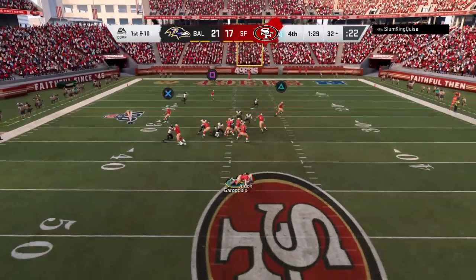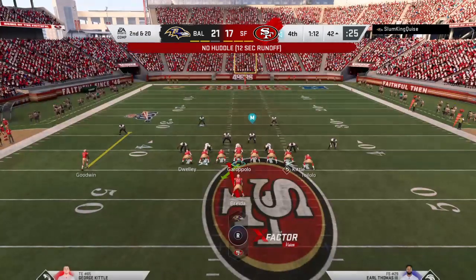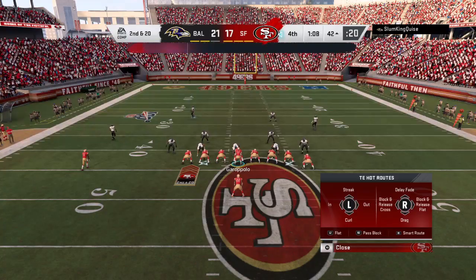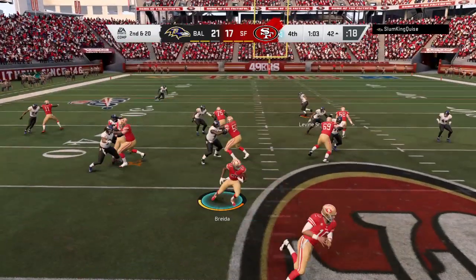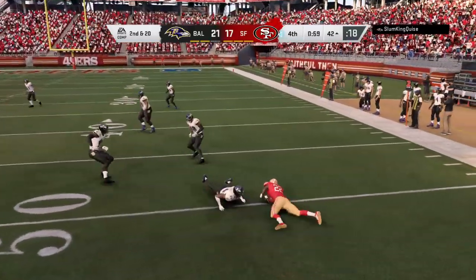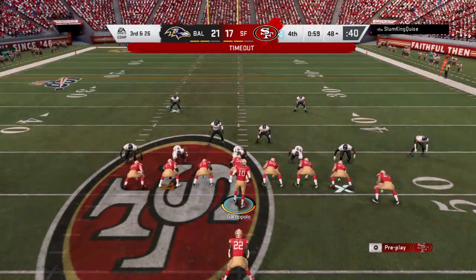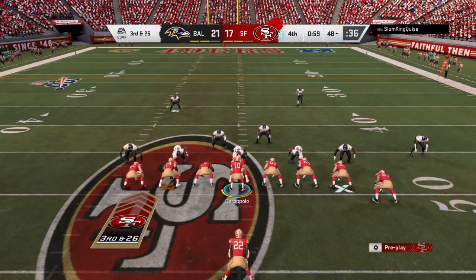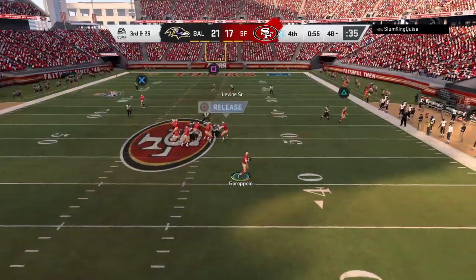Garoppolo after the fake give to Breida. And he can't get a throw off. He's taken down. What a huge play at this point in the game. Matt Judon in there to drop him as that clock continues to run. On second down, a run with Breida. Oh my. What is y'all doing? Back at the 48-yard line. The 49ers now going to use the first of their timeouts as they get it with just a shade under a minute to go in the game.